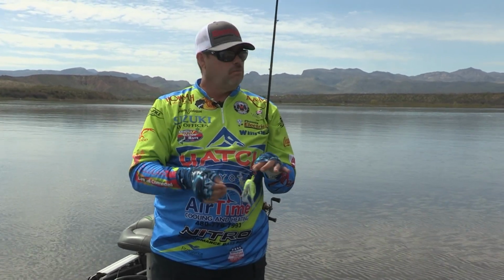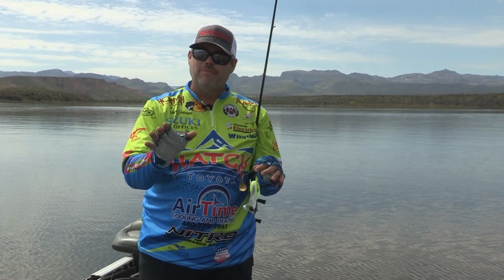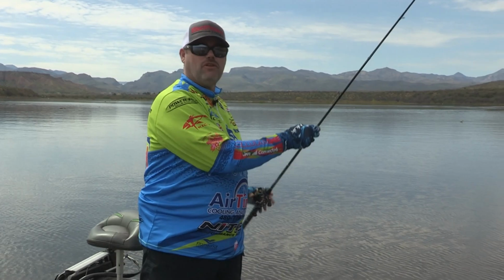3/8 ounce Colorado blade. Just gonna toss it down the bank here a little bit, see what we can catch. We know it's springtime. We know the fish are shallow, but we had to get out of the other areas we were in. Just wasn't happening. Caught a few fish, and now we're up here, and we're gonna try this for a little while.